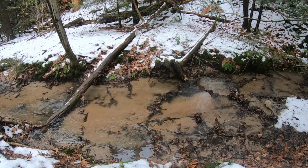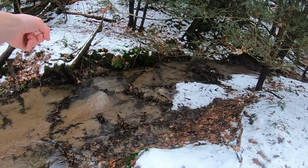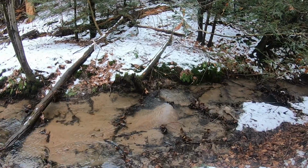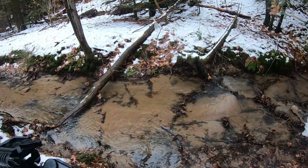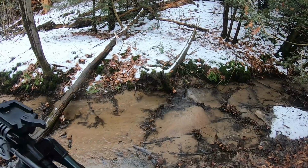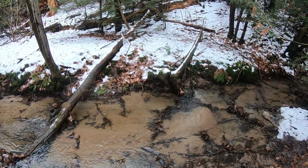Oh my God, guys, I literally just turned and I saw a fish swim from here up to that little pool right there. And you know what sucks? My gear's over there. What? Dude, that fish literally swam so fast over there. That was definitely a brook trout too. God, when you least expect it, man.